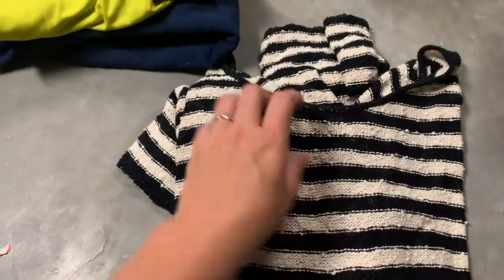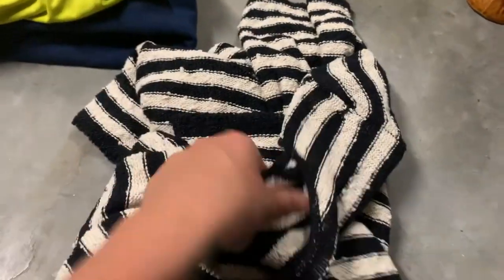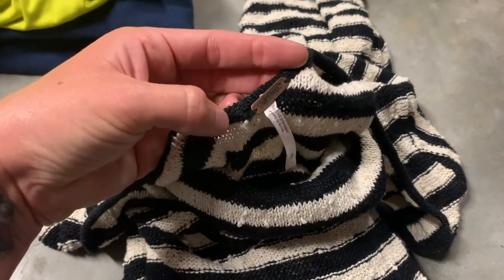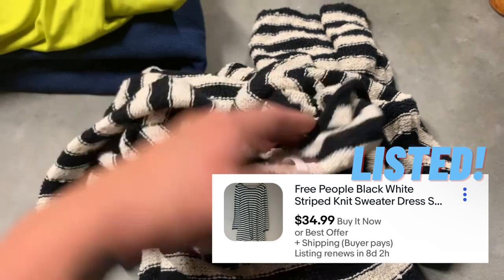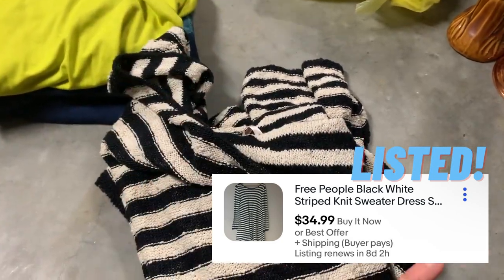Oh, I forgot, I got this at the same yard sale that I got the Ray Dunn piece and the vintage children's clothes, and this is just $2, a Free People piece, size small, and it is a striped sweater dress in almost perfect condition.